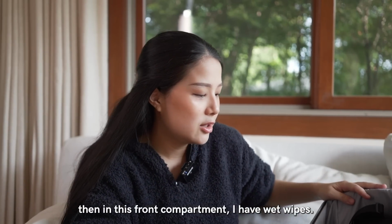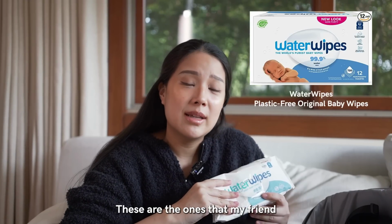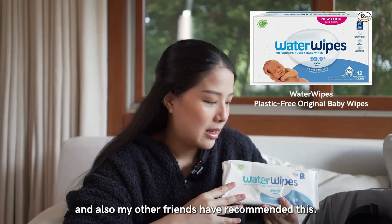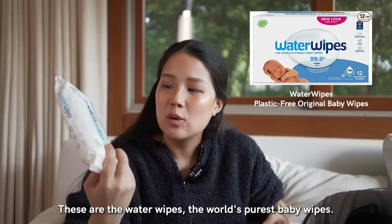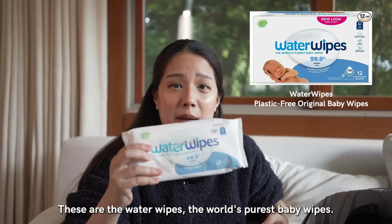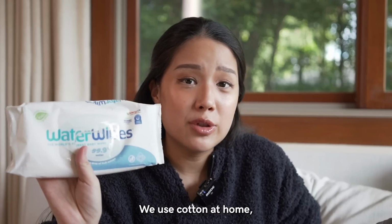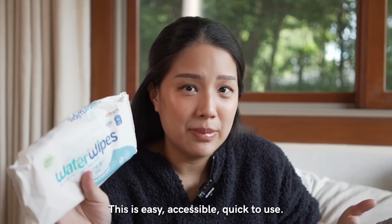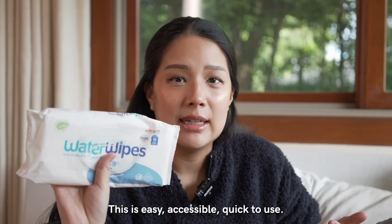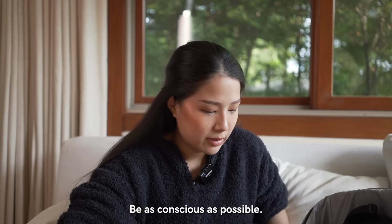Okay, then in this front compartment, I have wet wipes. These are the ones that my friend Audrey recommended, and my other friends have recommended them too. These are the WaterWipes, the world's purest baby wipes. People make claims all the time. You get whatever wipes you like. We use cotton at home, which I like because it's softer on the baby's butt. This is easy, accessible, quick to use. Don't use too many. Be as conscious as possible.